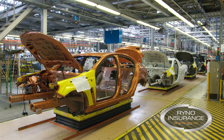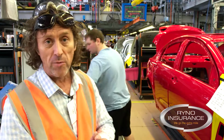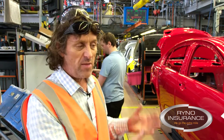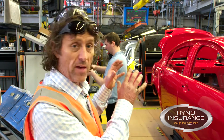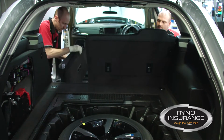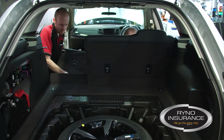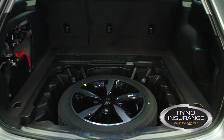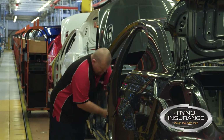This is the start of what is known as general assembly. The body shells have been spot welded together, they've been painted in the paint shop, then they're usually stored for a couple of days and then they come here. This is the beginning of a kilometre long production line known as general assembly, where the vehicle gets dressed with all its interior trim. Later on it'll receive its engine and driveline, and eventually it'll get driven off the end of the production line and into some lucky owner's garage.